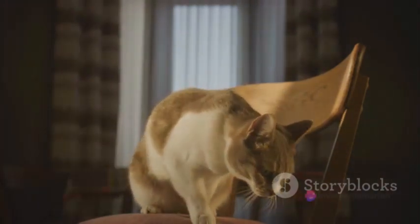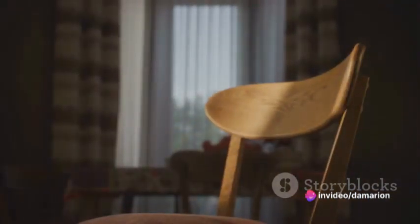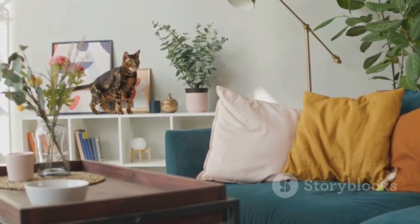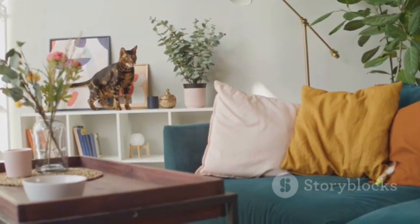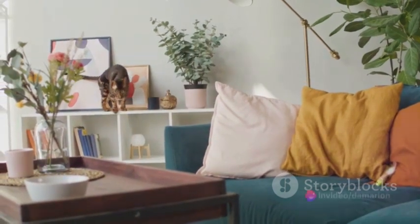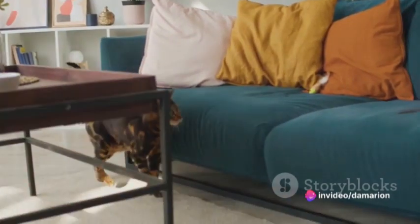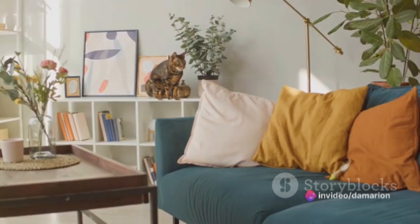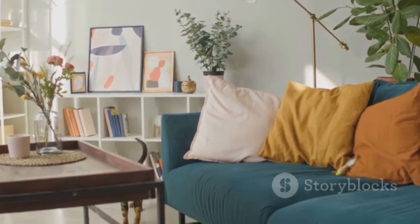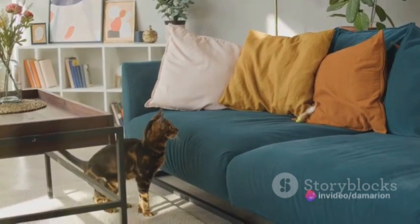Let's think about how we humans learn. We are taught right from wrong, we understand consequences, and we have the ability to reason. However, cats don't have this same capability. They can't comprehend why the couch isn't the best scratching post, or why the kitchen counter isn't an ideal napping spot. So, when your cat continues to engage in behavior that you find undesirable, it's important to remember that they aren't doing it to spite you or because they're stubborn. They're doing it because it's natural for them.